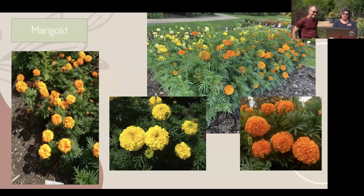Contrary to what Tim just said, if you look in the upper right-hand side, the back of that slide, there's some whites. They really are cream, but that's as white as you're going to get with a marigold. Anything else you can think of? Just easy to grow. Super easy. And tough.